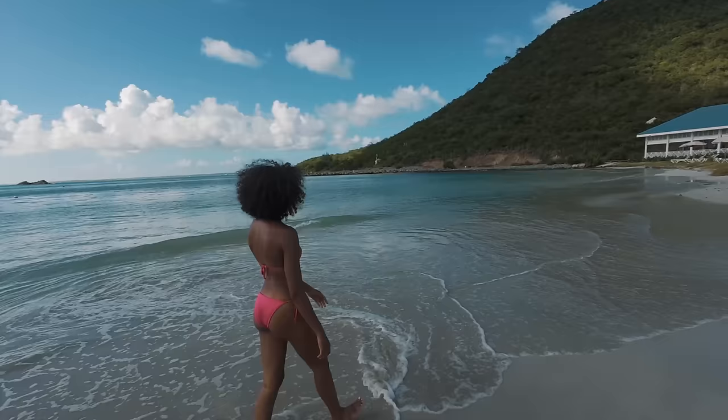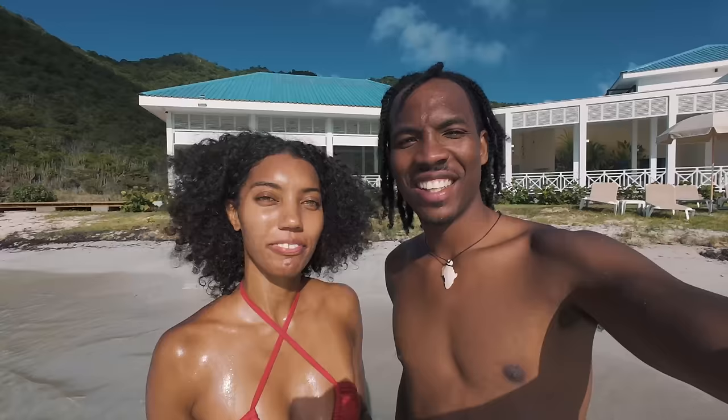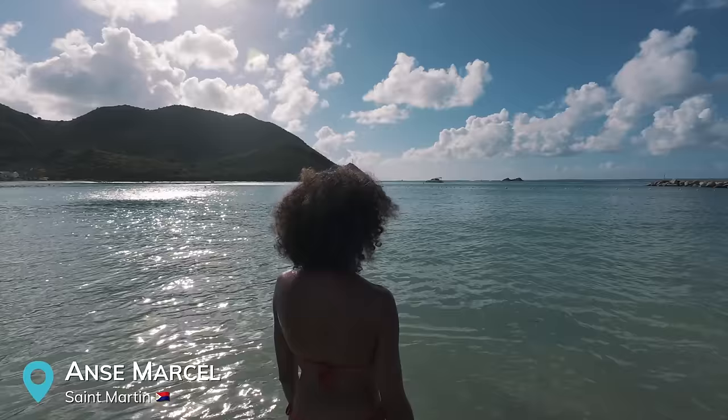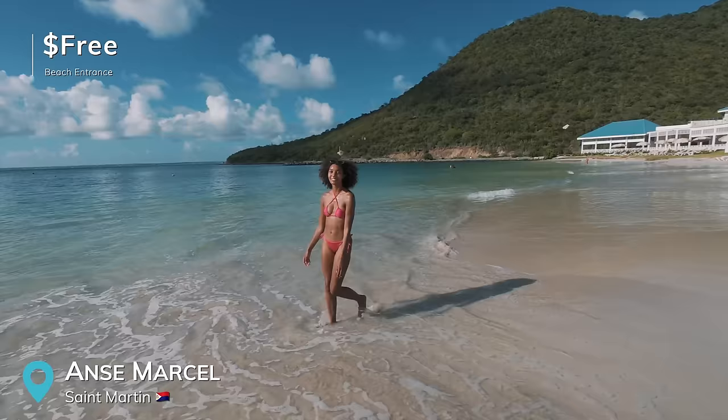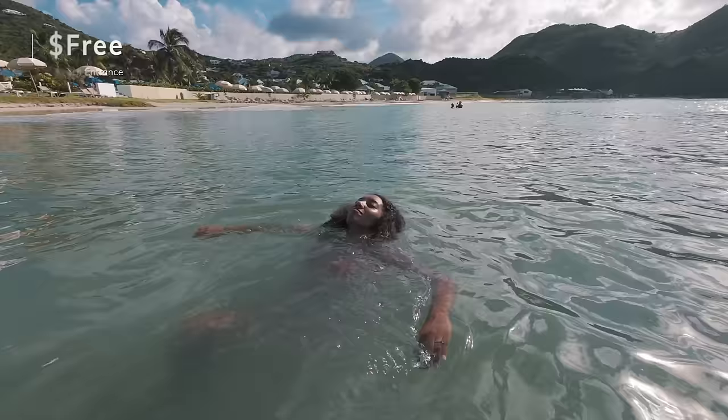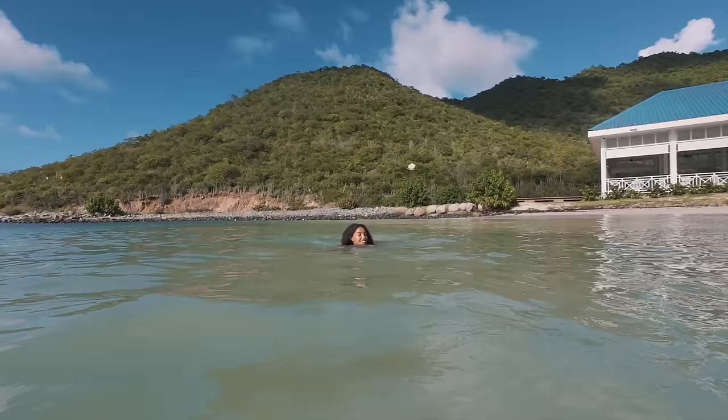And we're on the north side of the French side of Sint Maarten, and the water here is really beautiful. It actually reminds me of when we were in Thailand, how there's a greenish hue to the water, and it's super blue as well. And I'm loving it. It's beautiful. You can see the mountainous landscapes around as well, with all the trees in the mountains, and it's so peaceful and serene out here.